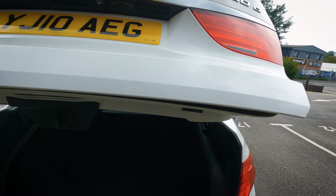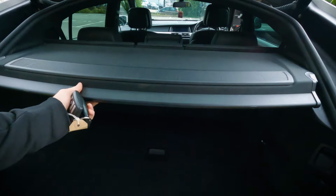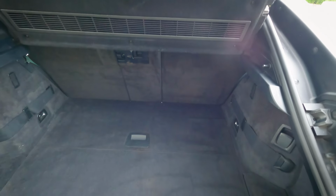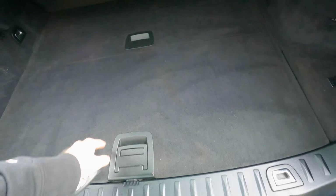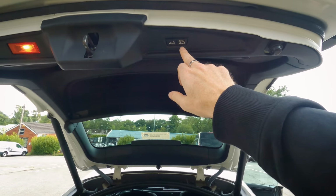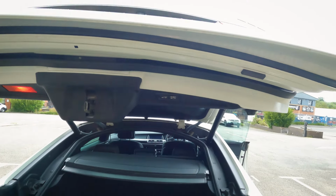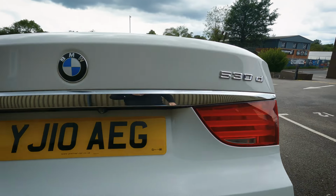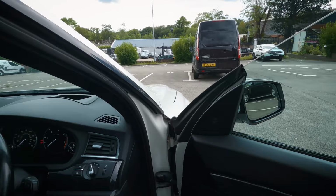Look at that. That's enormous, isn't it? How practical. You'd be better off buying one of these than something like an X5. So, don't really understand what that means. Max. How versatile.